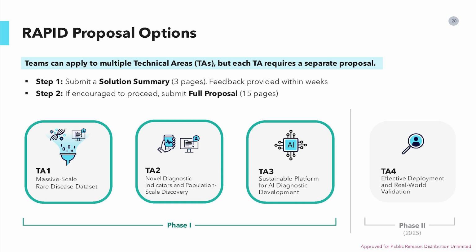Teams can apply to multiple technical areas, or TAs, but each TA does require a separate proposal with a separate budget. And this is really to enable us to more efficiently select proposals and then expedite the contract negotiations. But if you do choose to apply to multiple TAs, please be sure to note that at the top of each proposal so that we can review them together. And a second solicitation specifically for TA4 will be issued in 2026, roughly concurrent with the benchmarking competition.